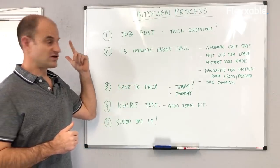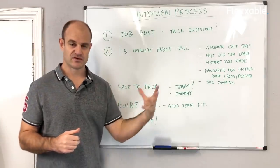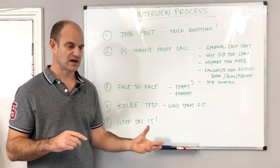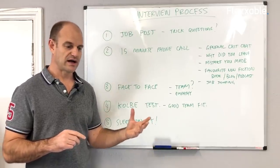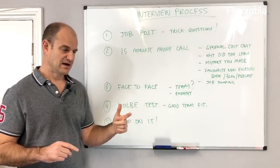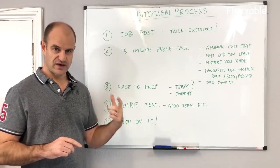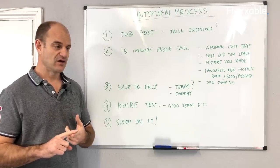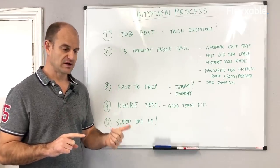The first thing I do is a job post, and I put that out to job boards. You have the usual job description and what you'll be doing and how much you're getting paid and how to apply and all that kind of stuff. But we have a few trick questions which ensure that the candidates read through the job post properly, and it also proves that they can follow instructions.